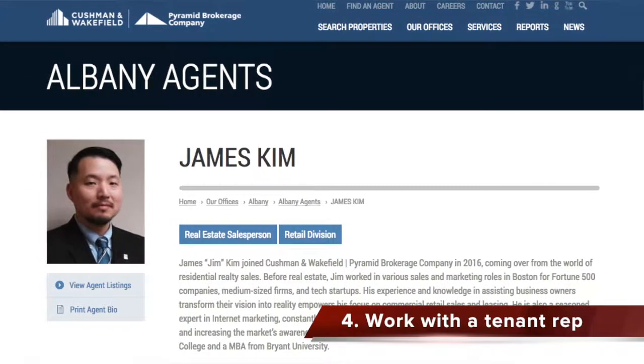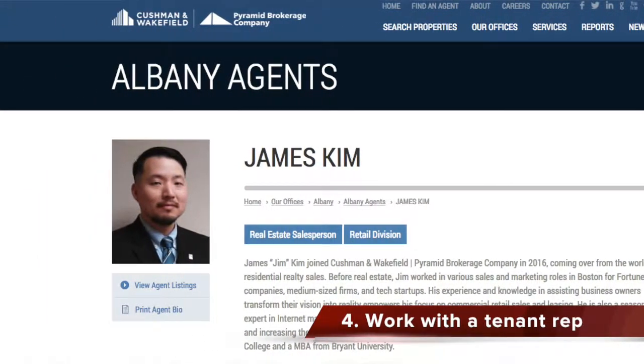You want to work with a tenant representative to help you find office space or negotiate the lease. If you're searching for office space, you'll dramatically increase your chances of finding the right space if you work with a commercial real estate agent who specializes in working with tenants to find a new location, also called a tenant representative or tenant rep. Some people may think that working with a tenant rep agent to find new office space is an additional cost, but this isn't true.